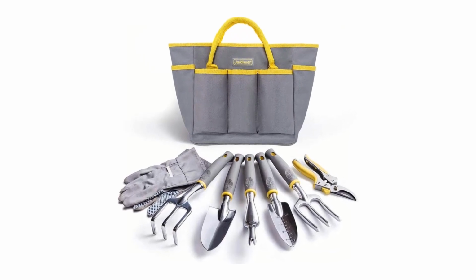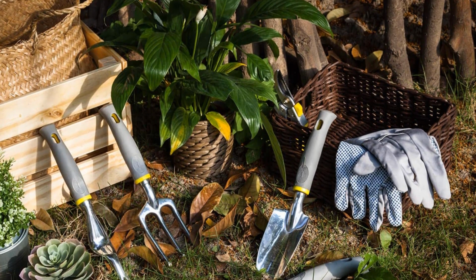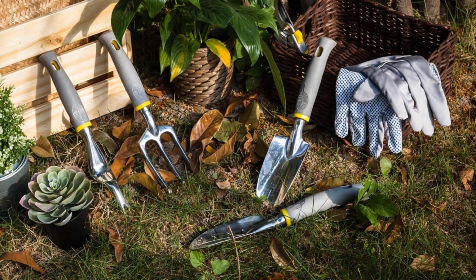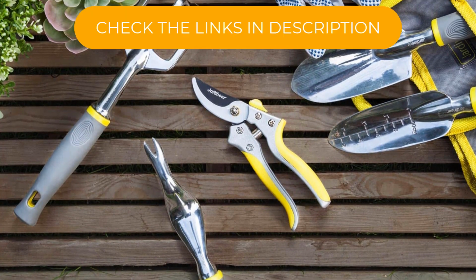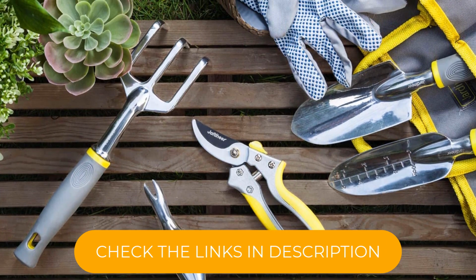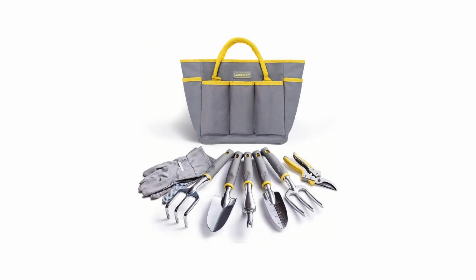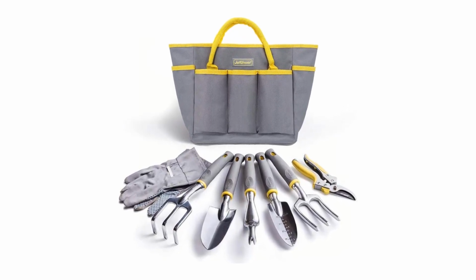The tools are made of stainless steel and feature a rust-resistant coating for added durability. The ergonomic handles provide a comfortable grip, making it easy to work in the garden. The set also makes a great gift for any green-thumb friends or family members. This complete garden tool set provides an all-in-one solution for any gardening task and is sure to make maintaining your garden easier and more enjoyable.